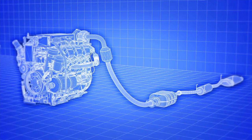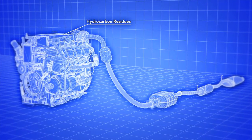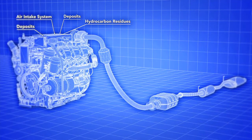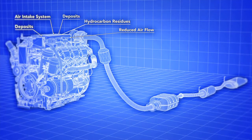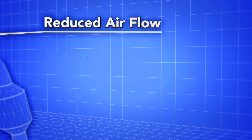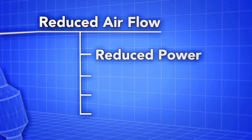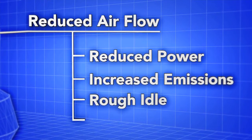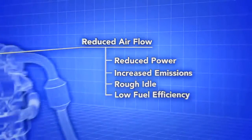Diesel engines with exhaust gas recirculation can quickly accumulate hydrocarbon residues in the air intake system. These deposits build rapidly and can restrict proper airflow through the air intake manifold. Reduced airflow can disrupt proper engine balance and function. This leads to reduced power output, increased exhaust emissions, rough idle, and a drop in fuel efficiency.